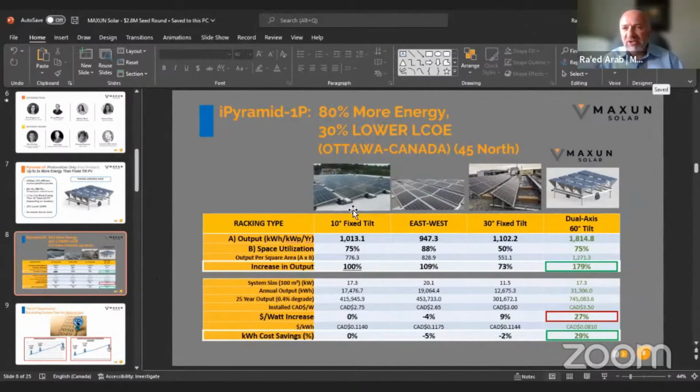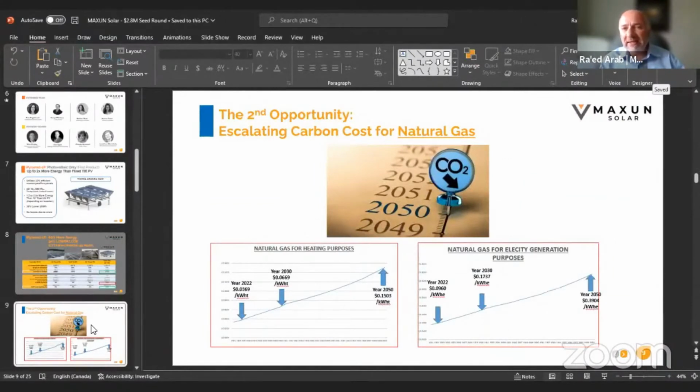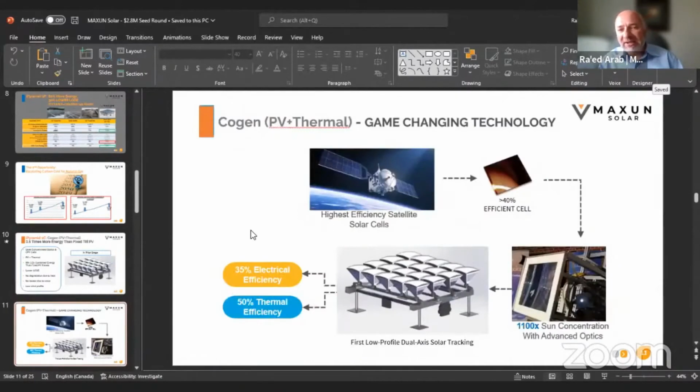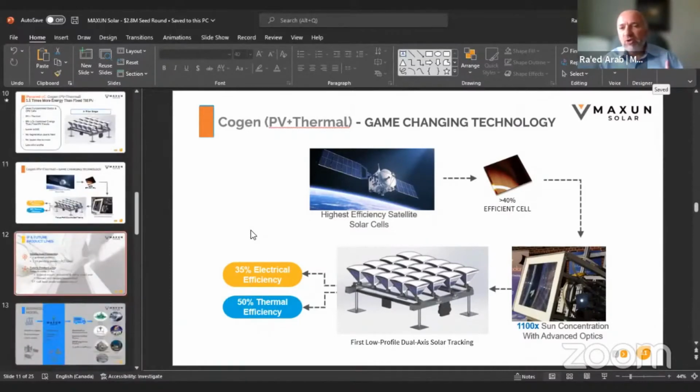We address not just the electricity side, the increased energy side, but our next product, the iPyramid 1C, addresses the escalating carbon price of natural gas. Natural gas buildings emit 40% of all carbon, and that's due in large part to natural gas. The iPyramid 1C is a different product, a concentrating product built on proven technology and cells that are used currently on satellites. They are 40% efficient compared to the 20% solar panel technology. With that, we would capture 35% electricity and 50% thermal. So two products, both different flavors, and the first one to go is the iPyramid 1P.